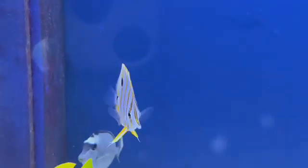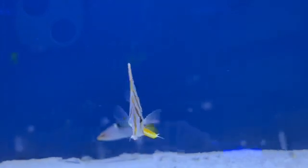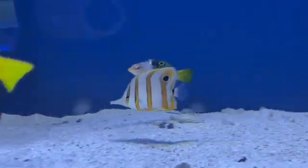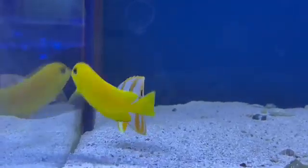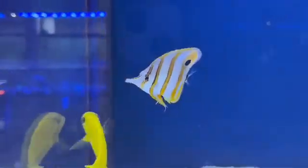And last but not least, we have right here a copper band butterfly. These guys are on the smaller side, but if you have any of those nuisance anemones known as Aiptasia taking over your tank, these guys are gonna be a great way to eradicate them out of your system. These guys are great for eating Aiptasia, and they're good in any community environment. They're one of the few butterflies that are reef safe. So we have a limited stock of these guys. Come by, check them out.